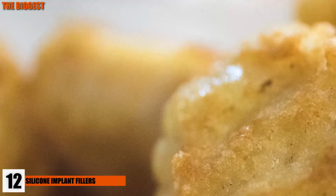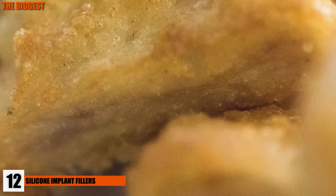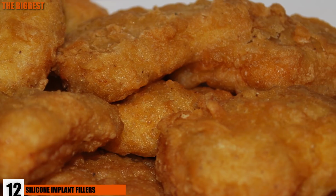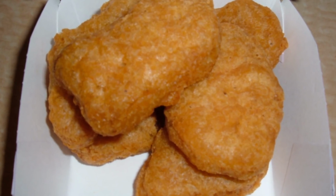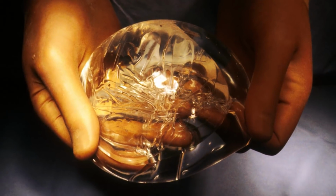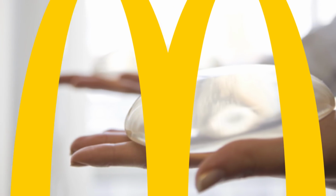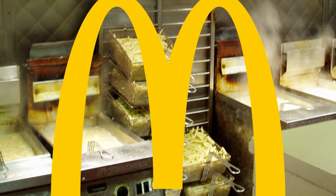Number 12. Silicone implant fillers. We all know that fast food chicken nuggets aren't necessarily the healthiest thing on earth, but there are some surprising additives fused within your McNugget meals. There's something called dimethylpolysiloxane that can be found in a McNugget, which is also used as a chemical in silly putty and body implant fillers. McDonald's explains the use of this silicone compound as a way to prevent foaming and splashbacks when they're deep frying the nuggets.